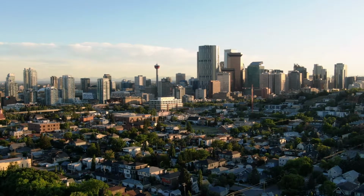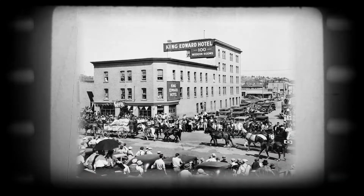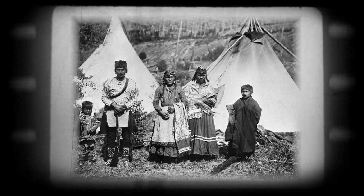Calgary is a young city. We don't have as much history as some other places. And so it's important for us to remember where we've come from, whether that is our development and our settlement history, or whether that's the Indigenous history as well.